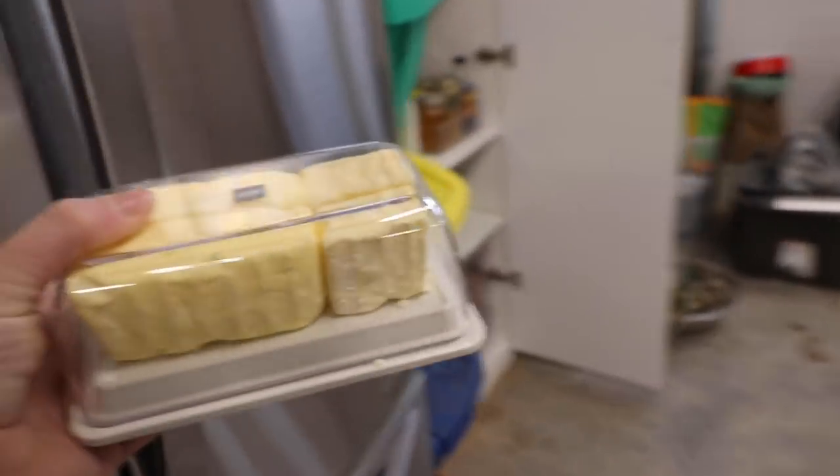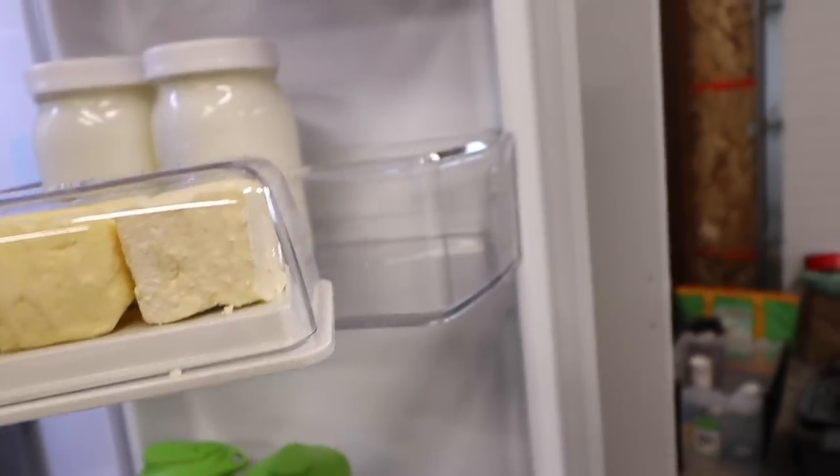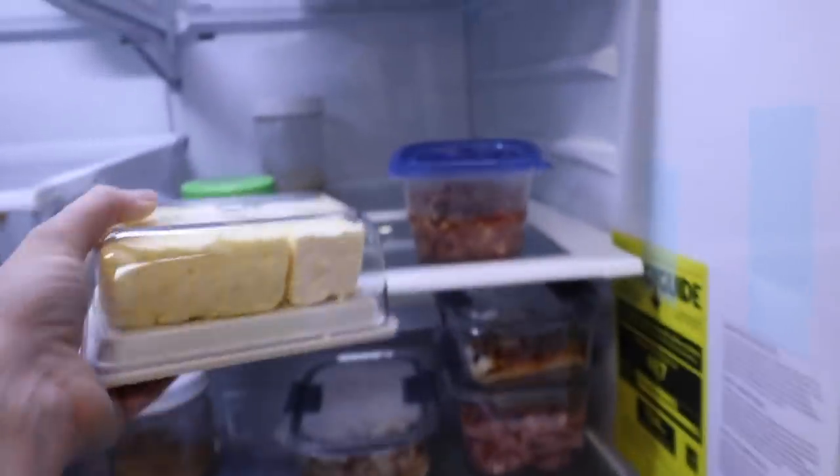Beautiful, I like it. Doesn't produce less trash per se, but again, it's easier to see how much butter we have, and it's easier to get to, so I don't think we're gonna keep it up there. I think we'll probably keep it down here.